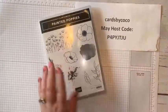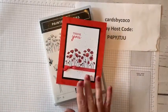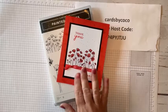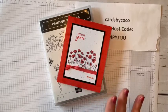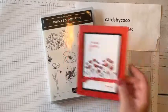Anyway, the Painted Poppy stamp set is what we're going to be working on. This is the card we're making. Funny story, there's another demonstrator who I'm friends with, and her name is Sarah McGuire. She's with Sassy Paper Crafts. Our minds think a lot alike, and we will make the same card more often than not. So if you caught her video, she's done a really good demonstration using this set too.